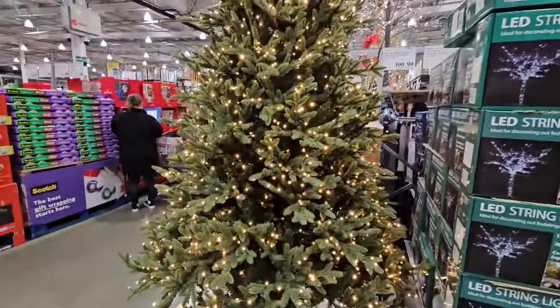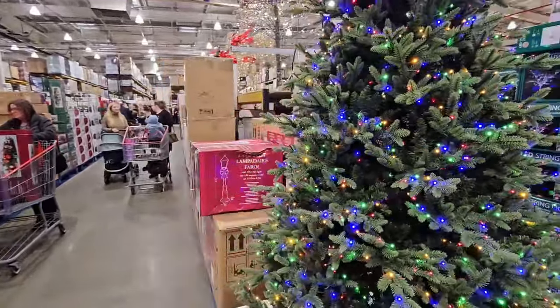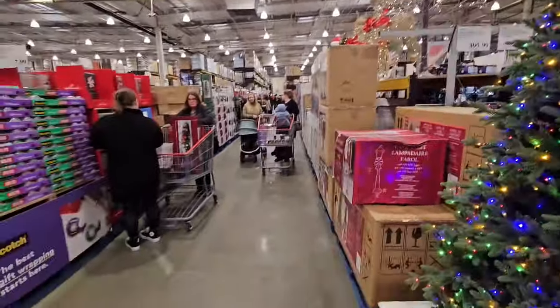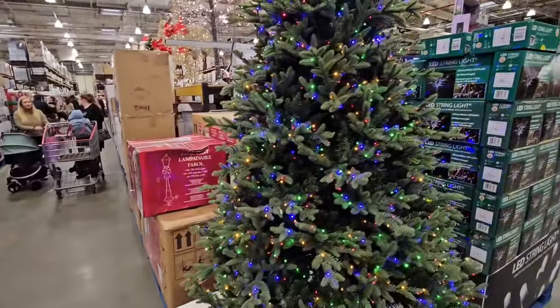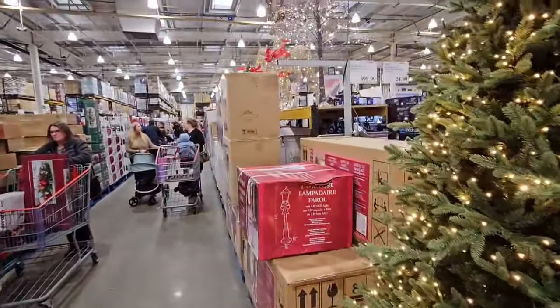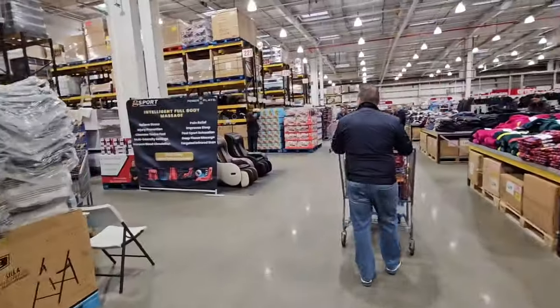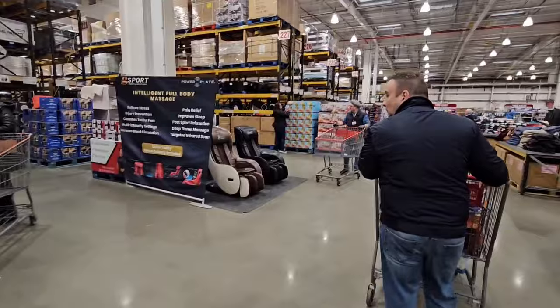They have the Christmas aisle in here. Should we have a look? They have some Christmas trees and some bigger decorations. My mom was asking in English, why is the gingerbread house? I have no idea. I think these are just decorations for Christmas. We saw this last time as well in September. I think it's the same thing. We don't need these bigger decorations. Do you want a massage chair?